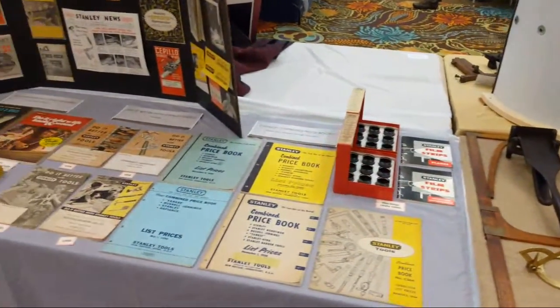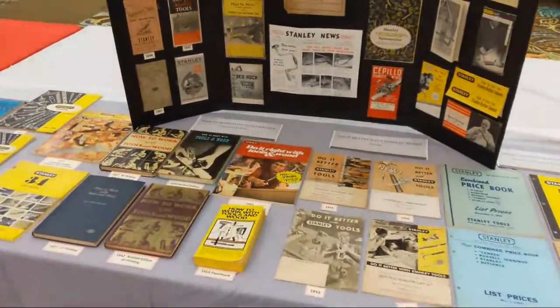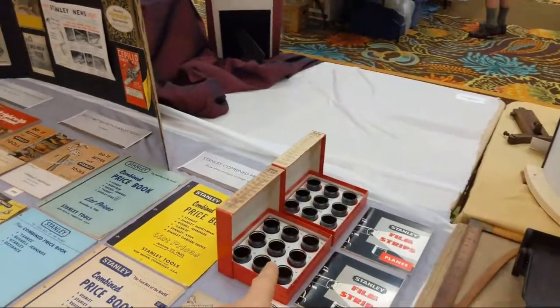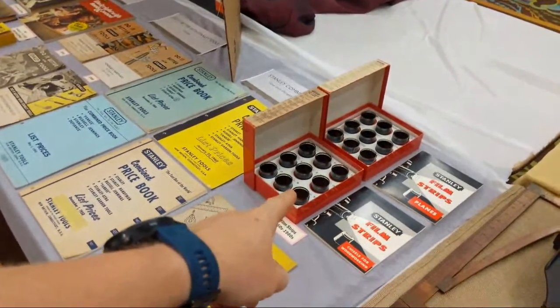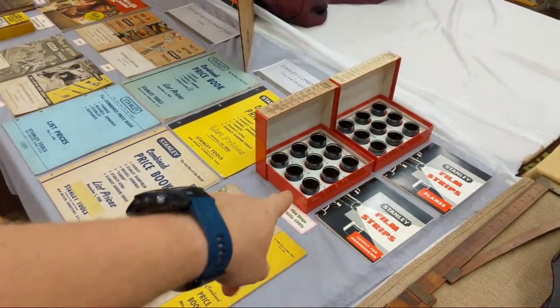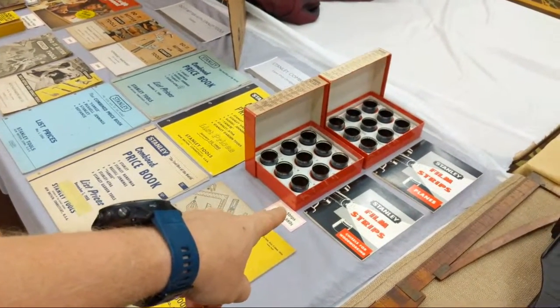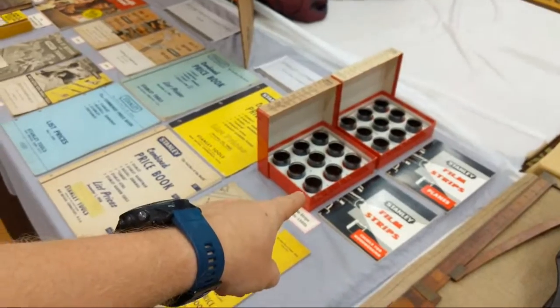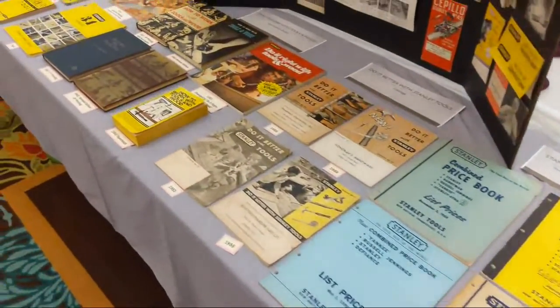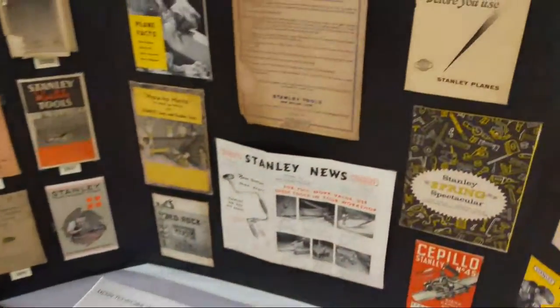Oh, these are interesting. They are Stanley advertisements through the years. And these are actually film strips that were made for shop classes. So you could show a film about how to do something. So this is early YouTube, the how-to of woodworking that you could show in shop classes. But, I mean, clickbait started even back then.